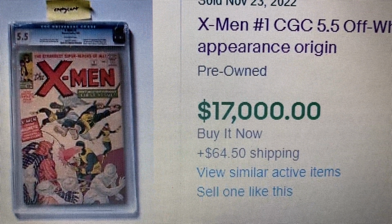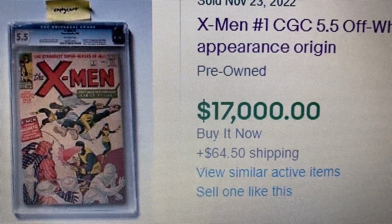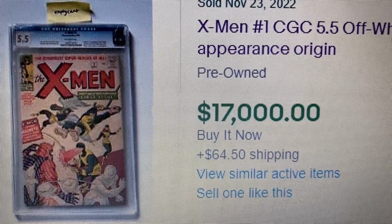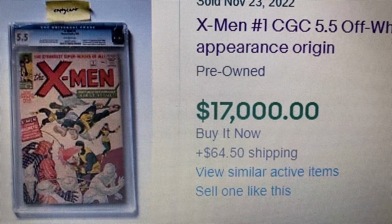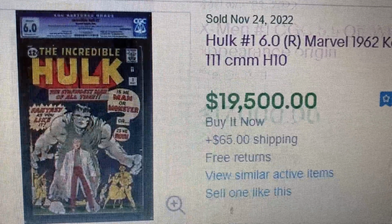I think the 5.5 was actually selling for almost $20,000 to $25,000 during the peak time, so definitely a big drop in price there. Definitely a good book. We're still waiting for the announcement of the X-Men in the MCU.